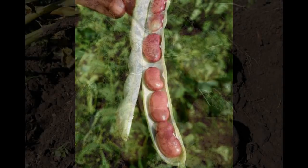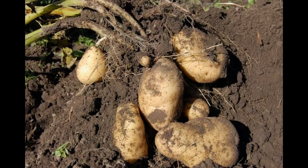Number three, potatoes. Potatoes will grow virtually anywhere under a variety of conditions and will help sustain you in the long run. This is one I rarely see in a prepper garden.